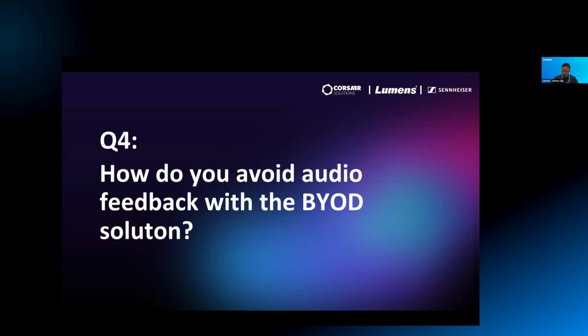Okay, in the chat room, Peter asks whether profile switching can be done via API. Yes, you can do it via API, so you can control it via any control system. And from Troy: in bigger installations, does Lumens have a control system for audio and video switching?